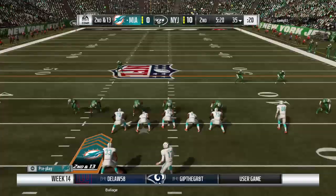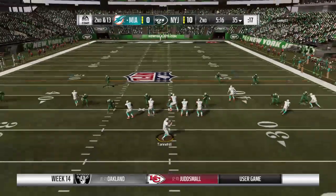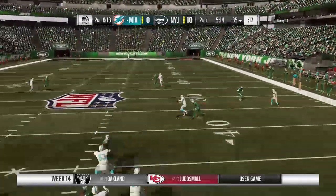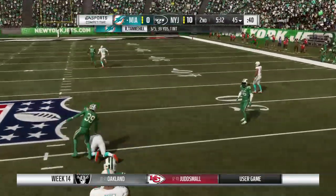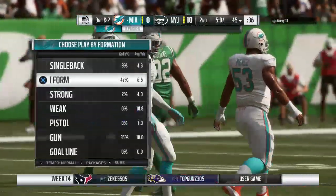Hey, 20. Hurry. They'll try the air now with Tannehill. And throw right side complete to Parker. They'll wind up getting 10 back as that sets them up for 3rd down.